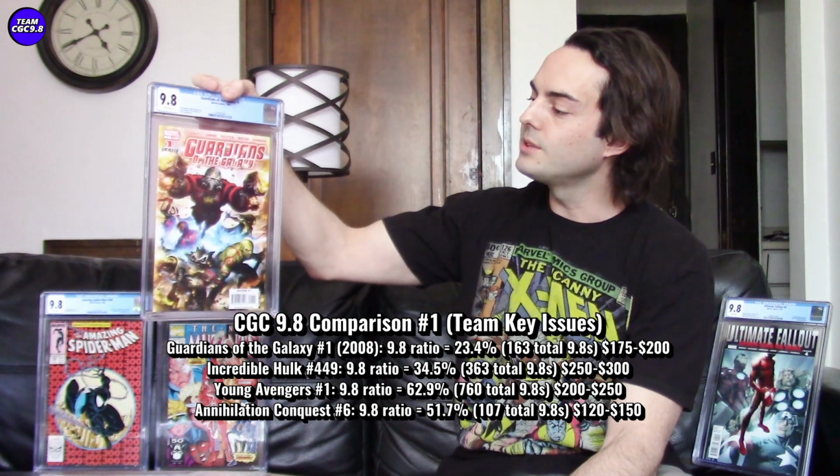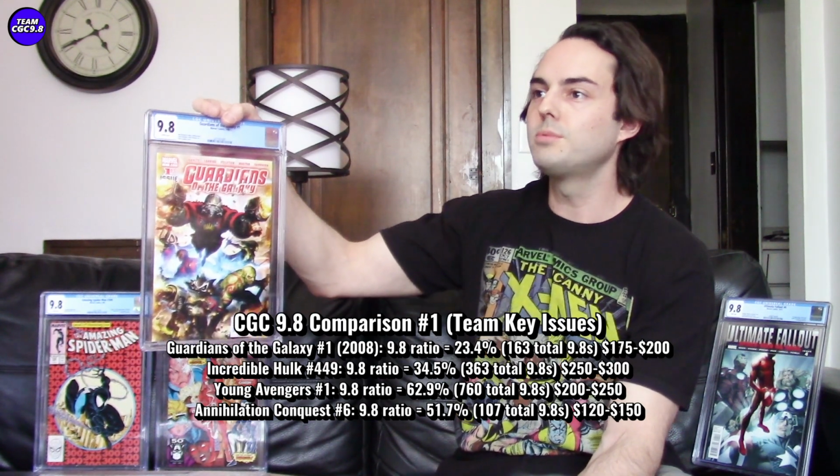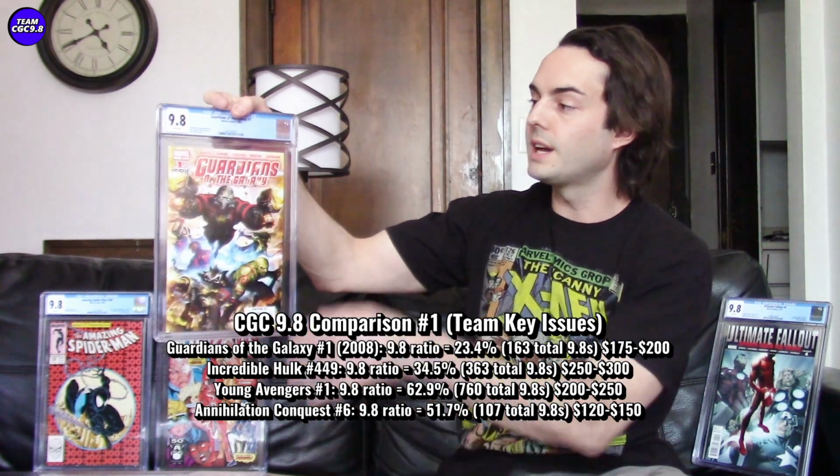This Guardians of the Galaxy one, I'm on the record as really liking it. There's 163 out there in the CGC 9.8, and the CGC 9.8 ratio is 23.4%. So of all graded copies, 23.4% of them are CGC 9.8. I've been on the record as saying that's a really rare, low ratio for a 2008 book. Anything after the 2000s, everyone was putting their books in a bag and board and taking care of their books, so you don't really see low 20s in these modern books.